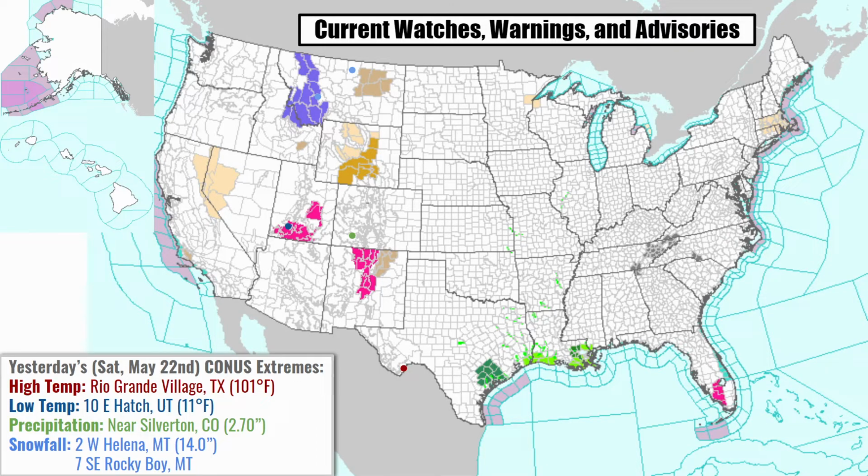Yesterday we had a high temperature in Rio Grande Village, Texas, where they got up to 101 degrees Fahrenheit. We had a low temperature 10 miles east of Hatch, Utah, where they got down to 11 degrees Fahrenheit. The highest rainfall report or precipitation report was near Silverton, Colorado, where they got 2.7 inches of precipitation. And the highest snowfall report was tied between two areas. Both of them got 14 inches, 2 miles west of Helena, Montana, and also 7 miles southeast of Rocky Boy, Montana. Both those areas reported 14 inches of snowfall yesterday.